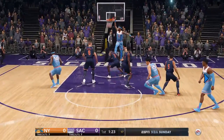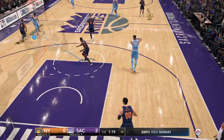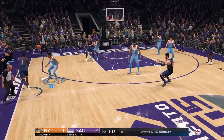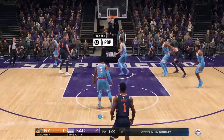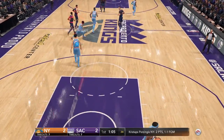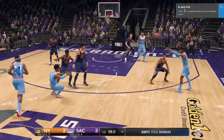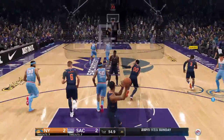Nice pass. Throws it down hard. That's a strong move right there, finishing with the hammer. Porzingis puts it up for two, gets it to go. Gets it down low. They're all over him. Pulls up for the shot, a three-pointer.